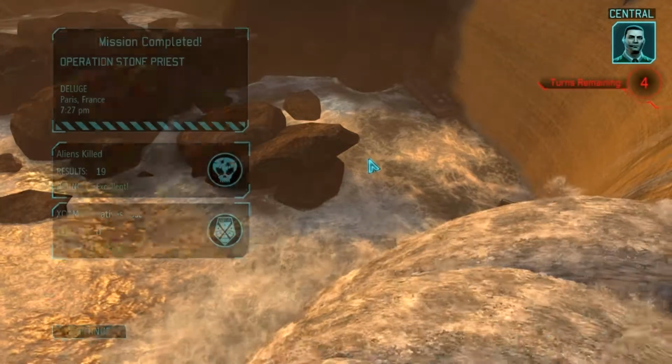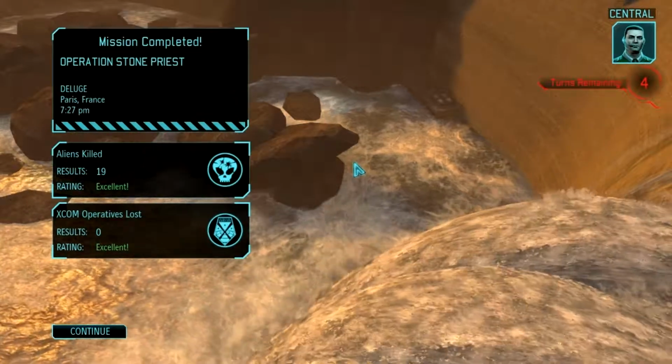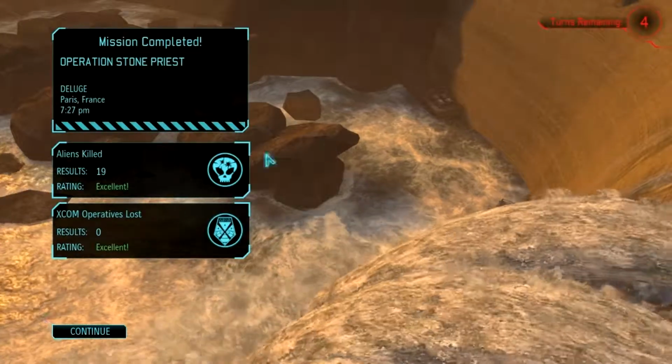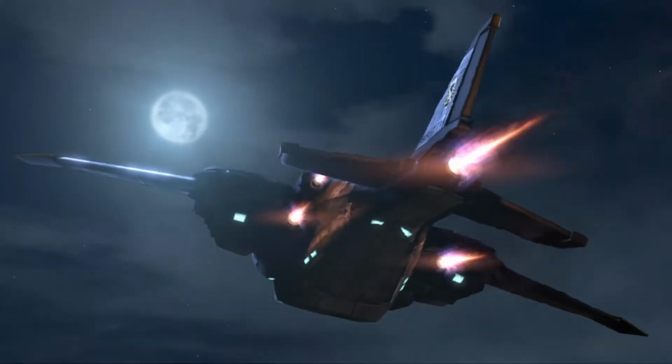Interesting. Great work out there, Commander. It looks like the weapon everyone was after may be even more valuable than we thought. Very interesting.